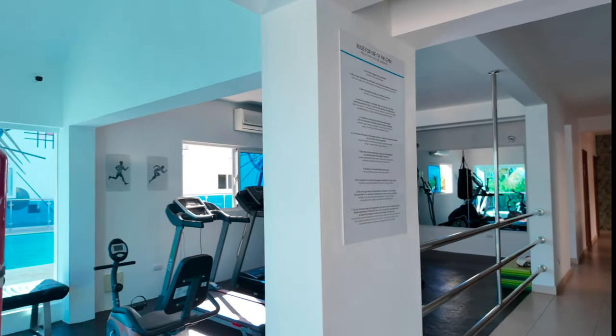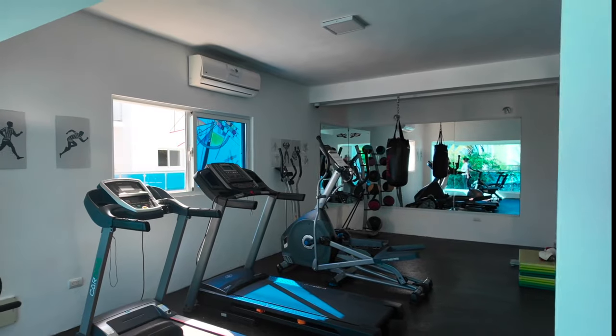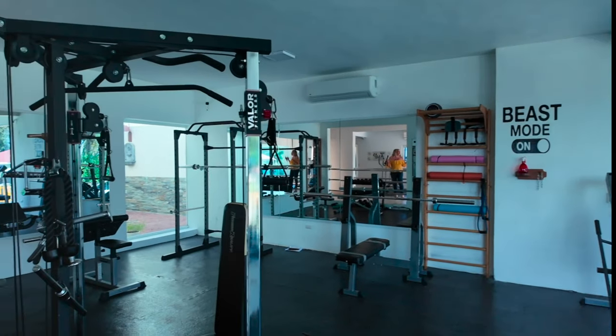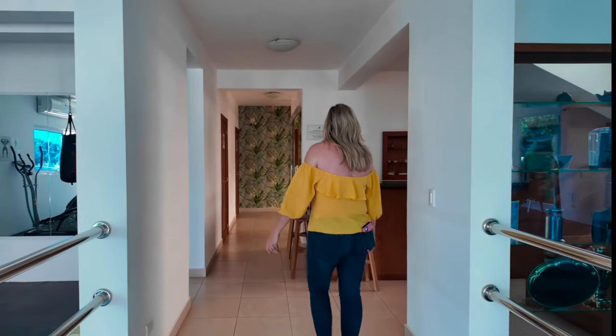The nice thing in this complex is as well that a lot of the units have an ocean view. Also the one that I was talking to you about, the one that is a three bedroom, two bath in the first building that is a resale, that one also has ocean view, which is really nice. And like I said, we're really close to town. It's a nice little gym, not too big, but it has everything that you might wanna have if you wanna work out when you're on a holiday or away from home.